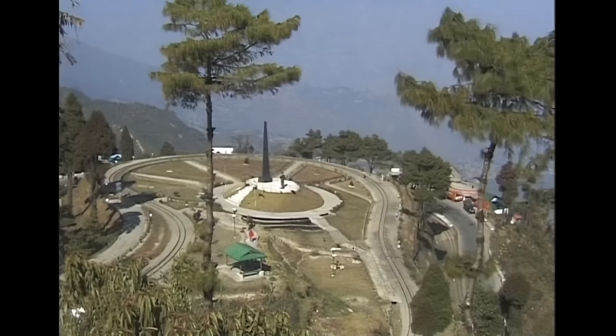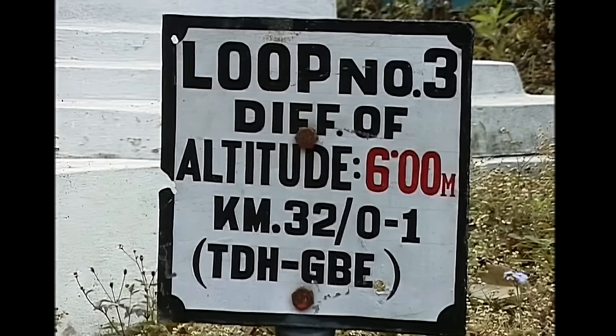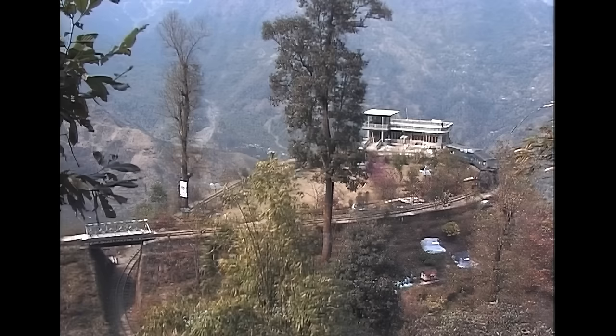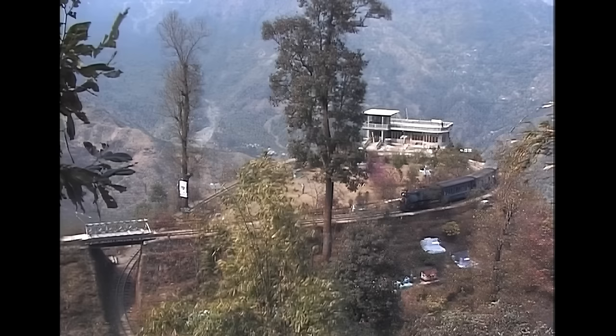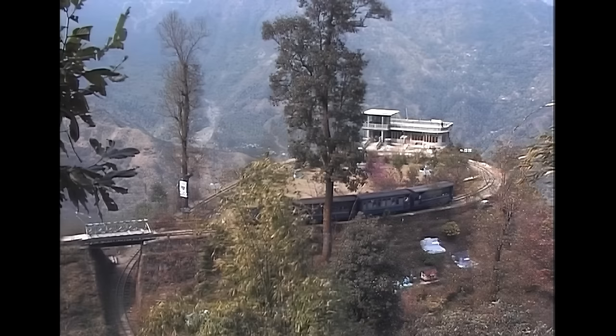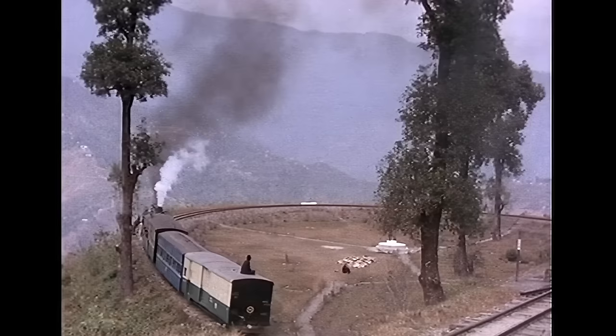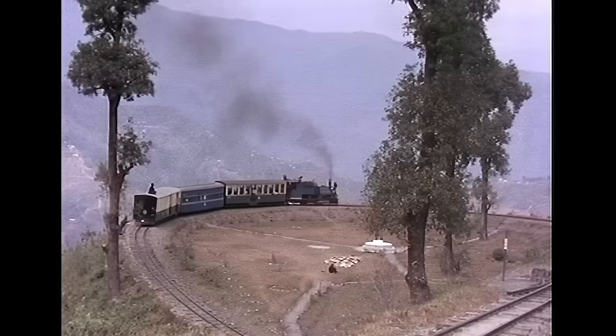It's now been transformed into a landscaped memorial park with its centrepiece, the new Gurkha Monument. Agony Point Loop now has a tourist hotel on the site, and the view from the train is further obscured by new bushes and trees in the public area. It's hard to believe this was the same place in 1990, when a near-perfect view of the Mahaldaran Hills was framed by just four tall sal trees.